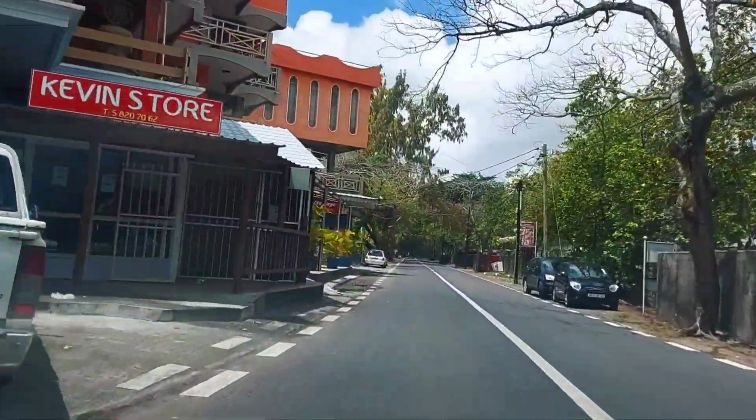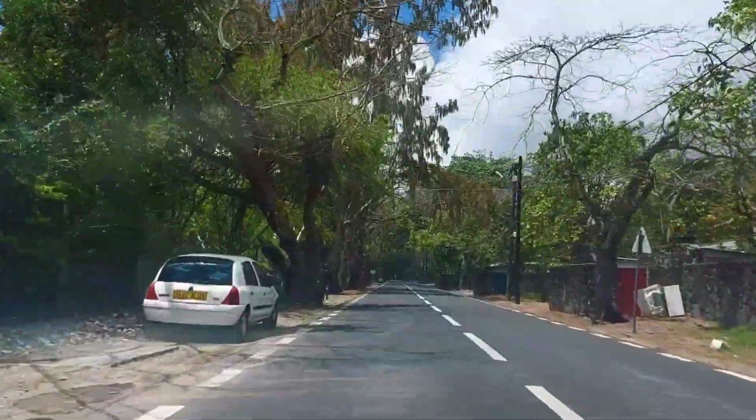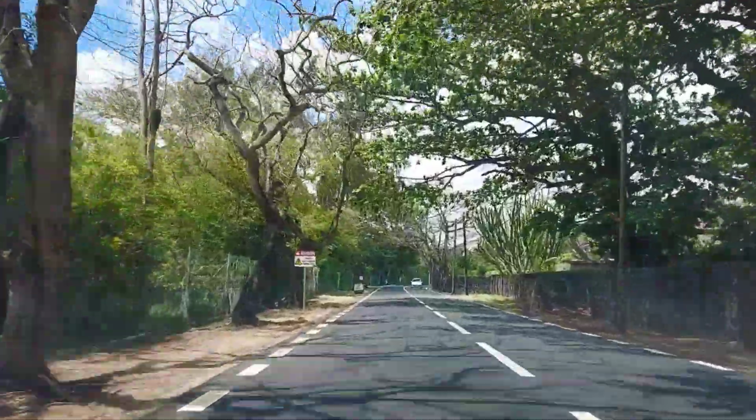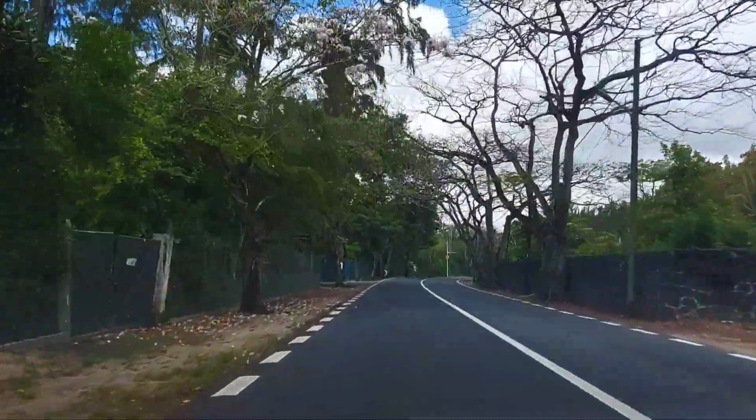Mont Choisy Beach. I think it's one of the longest public beaches in Mauritius, if not probably the longest. So what we're going to do is keep driving down the Mont Choisy road, and we'll take you all the way, and we'll try and show you a little bit of the Mont Choisy side and the bush side.